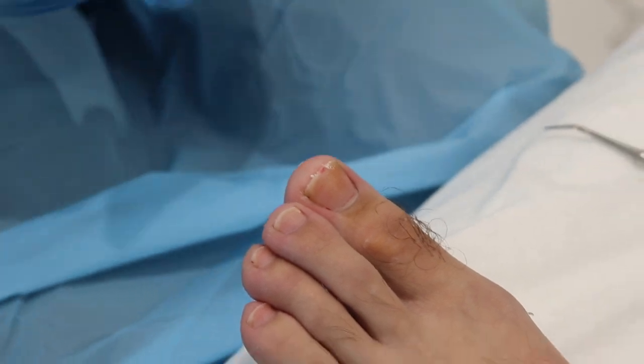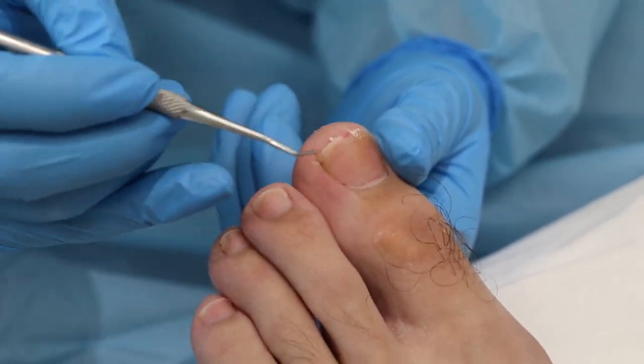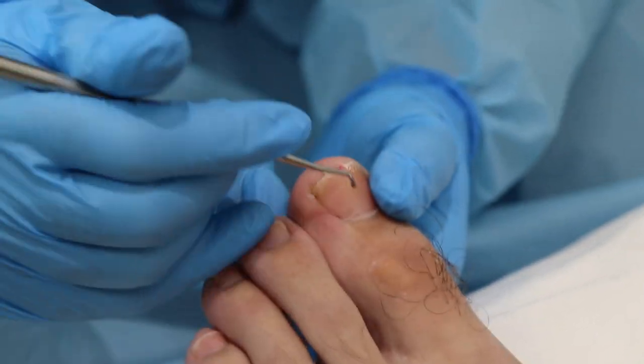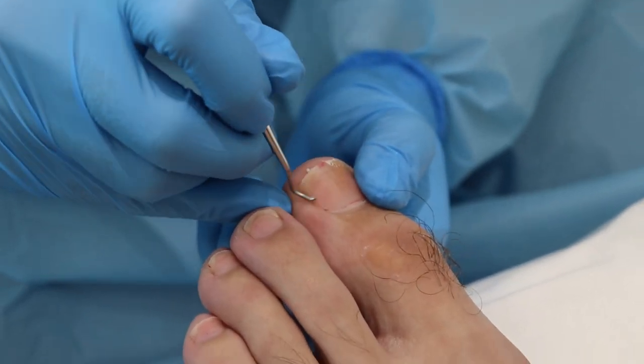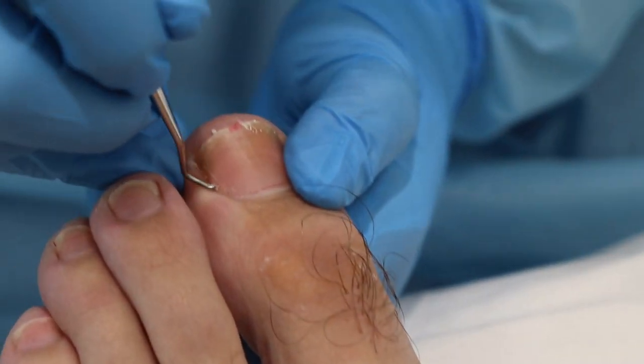So I'm going to be taking these tools here. I'm going to be using this guy to clean out the toe jam, any dirt, debris, stuff on the sides here, and just loosen up the sidewalls. So if you start to feel too much pressure, any pain or anything, you just let me know.